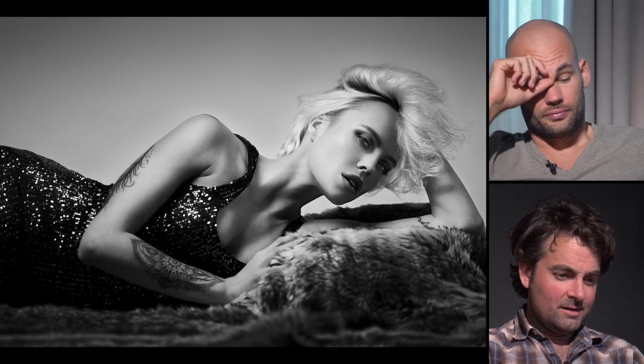It almost feels like her arm is resting on an apple box, and then in post you somehow added the rug. I don't know why. Something about the rug cheapens this to me. The lighting on her looks great. The highlights on her dress, her hair. She looks great. But yeah, I really like this image.